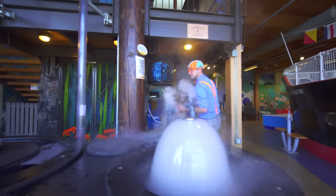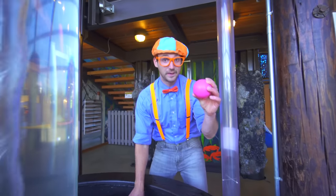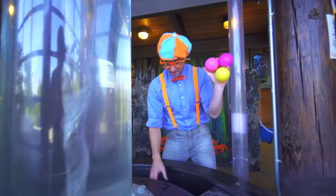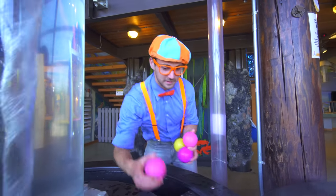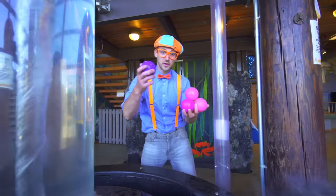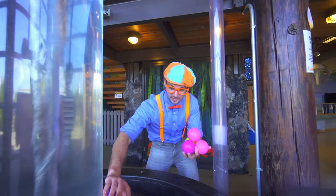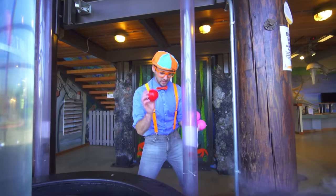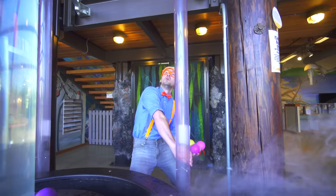Wow! Okay, I'm gonna grab some more of these colorful balls, like this pink one. This yellow one, this purple one, and there should be some more coming. Oh, another pink one. Oh, another purple one, a white one. Okay, get ready, because I'm gonna launch them up there. Here we go. Whoa, whoa. Look up there.